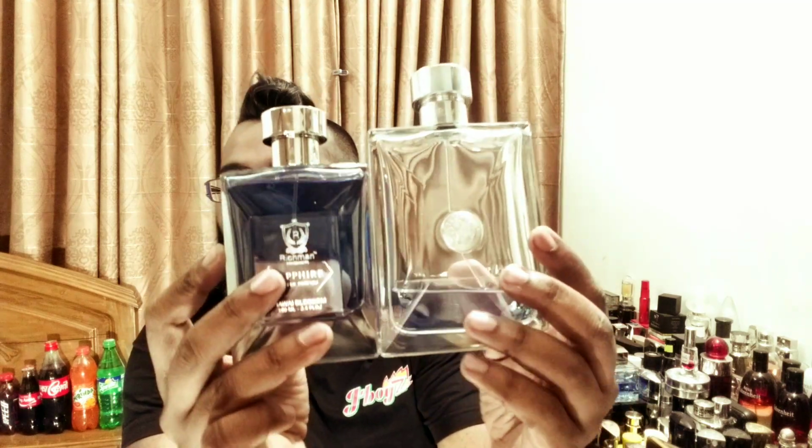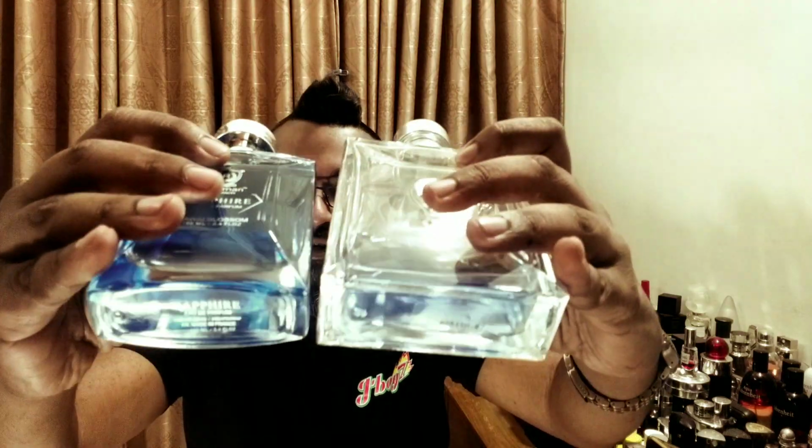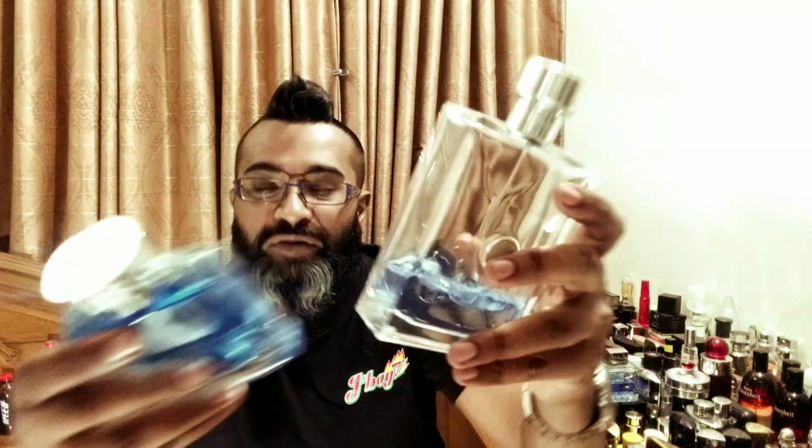It has some sort of similarity, but it's even thicker and heavier than Versace Pour Homme. But the juice color is a bit darker than Versace Pour Homme. The cap, everything. Anyway, it doesn't matter. This is not a clone of Versace Pour Homme.